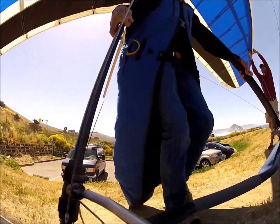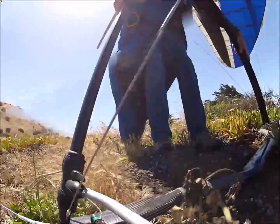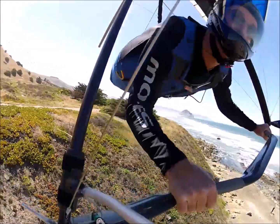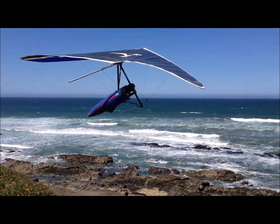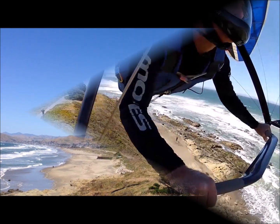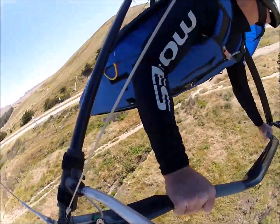I started using this launch back in the early 90s. The property was occupied by an old rundown beachfront motel called the Point Motel, and I could drive my truck right out to in front of where I'm launching now. But in the subsequent years, there's been new development, and cypress trees that used to be little 4-foot bushes in the early 90s are now formidable obstacles.